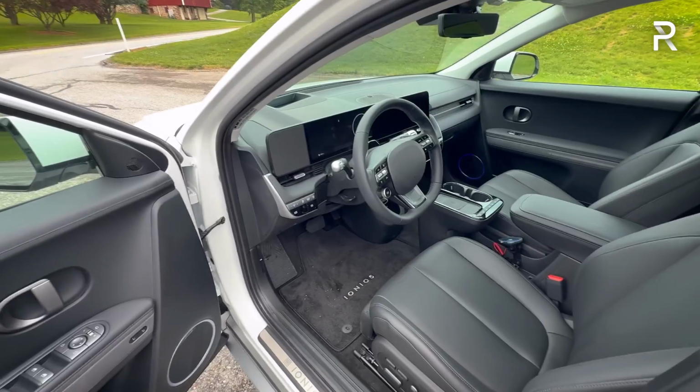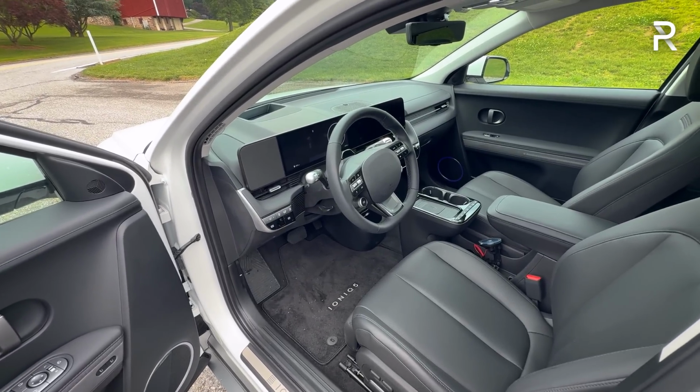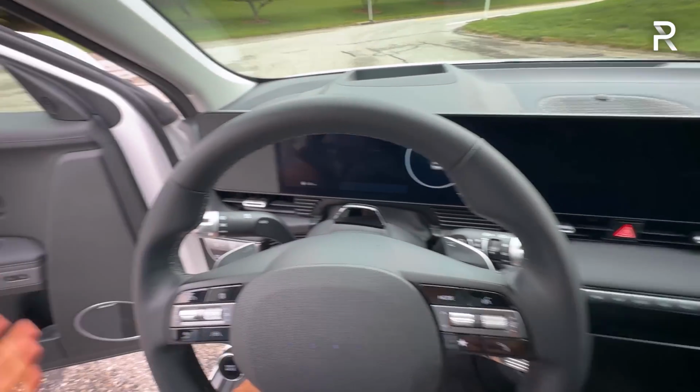And you can see there's also a new steering wheel with the Hyundai logo that's got the 4 dots, and it's got a 3-spoke design now. So getting inside, you can see the step-in height feels more like a car because it only has 6 inches of ground clearance.